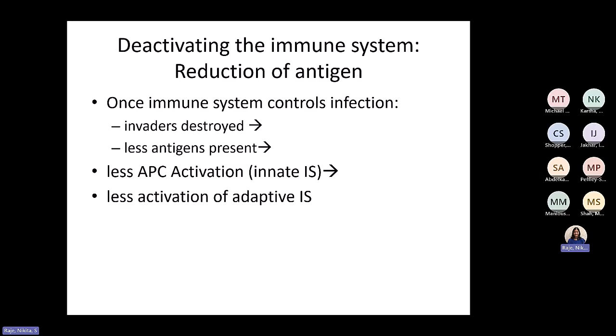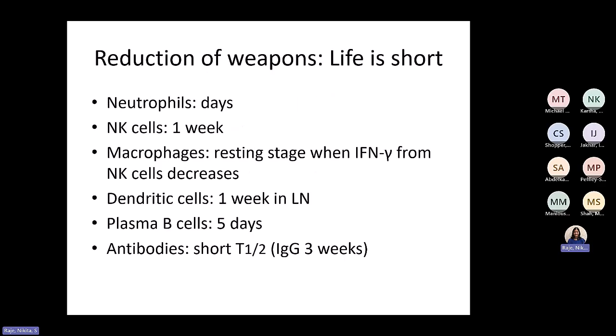Now, we learned that the innate immune system is the one that activates the adaptive immune system. So if the innate immune system is less activated, it's going to not be as active in letting the adaptive immune system know that there is an infection. So overall, naturally, as the infection goes down, the antigen is reduced, the innate and adaptive system are less activated. But the weapons that are already formed, the cells or proteins that are already active, are going to be there, and they're going to continue to do their job.